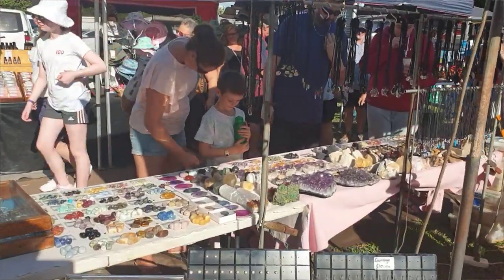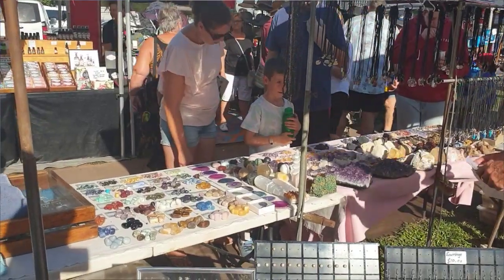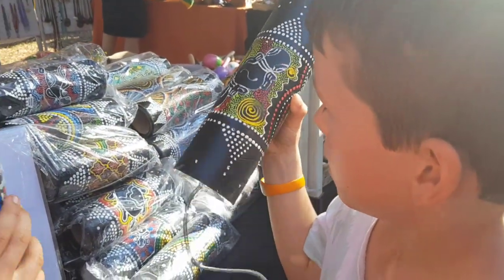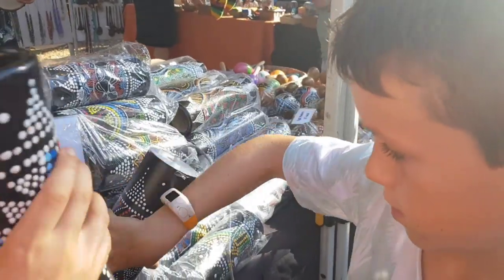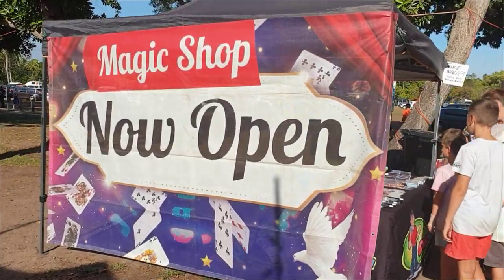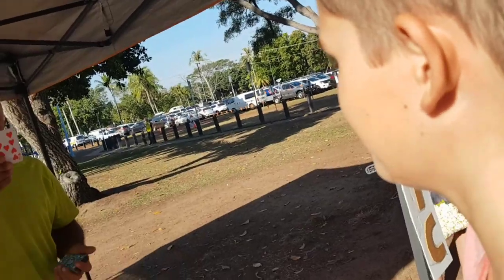Harry's picking up a crystal. All right, you're right. Thunder drum, Harry. That's it. Never a shop that was going to get our kids sucked in. It was the magic shop. Okay, hold out your arm.